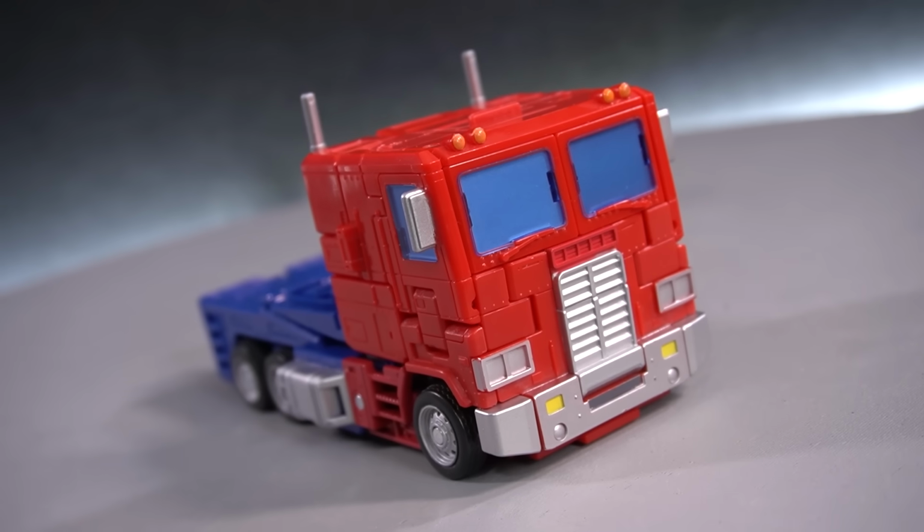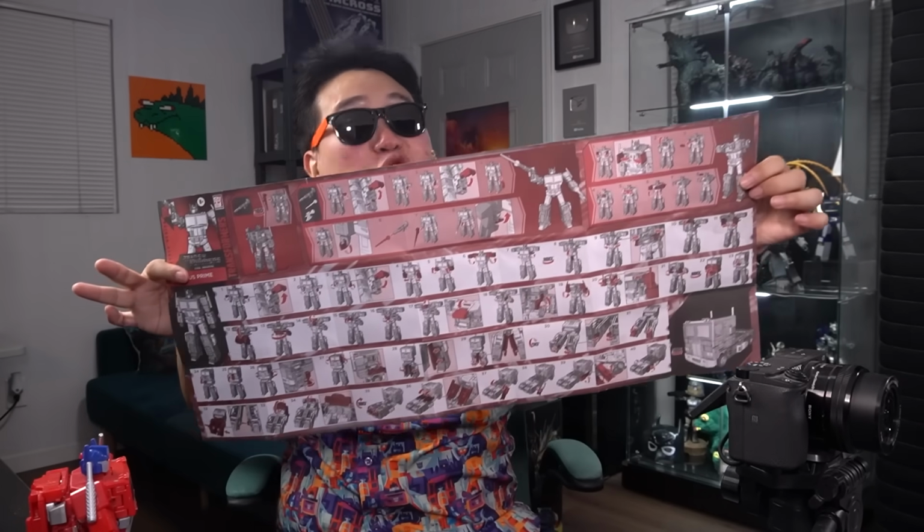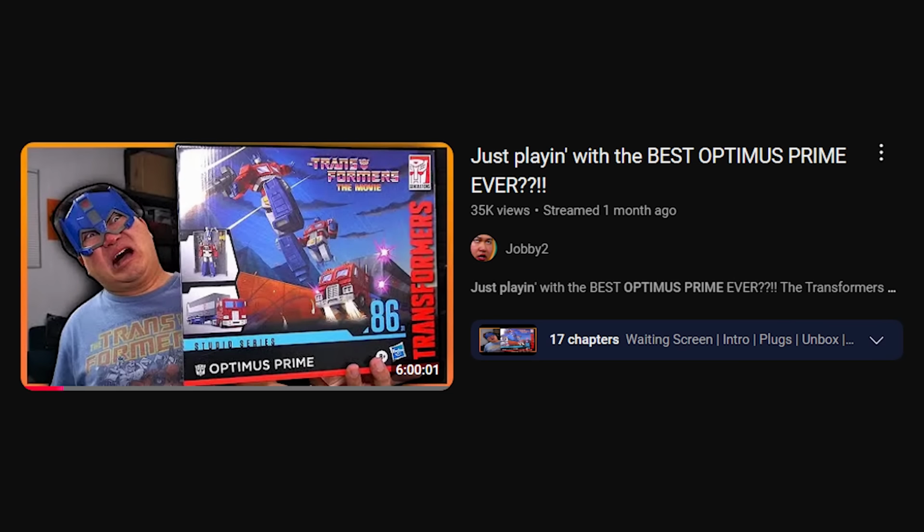And I'd much rather spend my time transforming this guy because, wow, this is where the title of Best Optimus Prime figure gets a little more weight. One of the few times I didn't struggle transforming this live on my Just Playing stream.